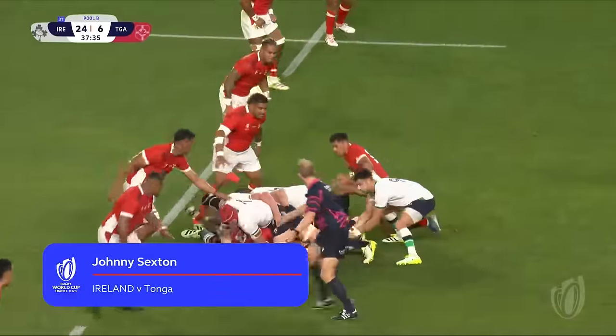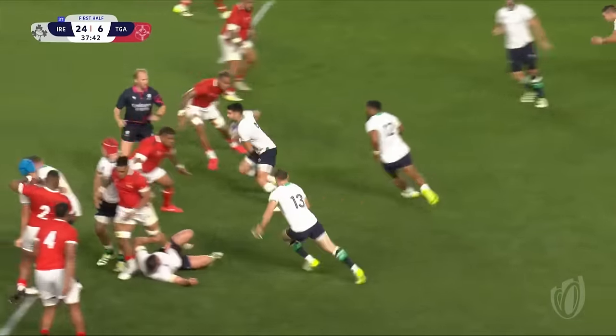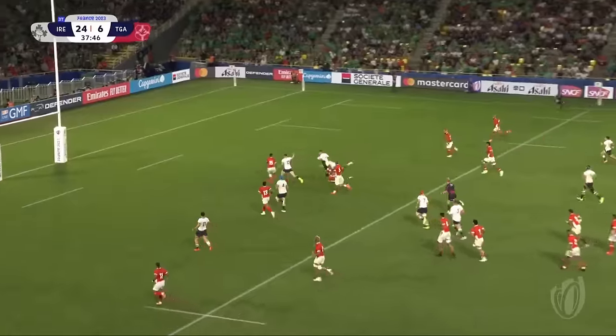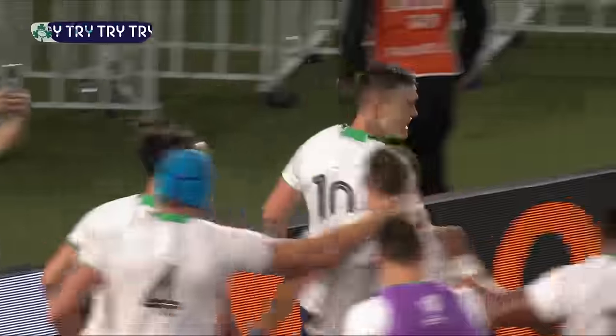Beats Pulu, but eventually put on the floor. Tamafuna it was with the second effort. There's Kelleher again, getting through a lot of work. The hooker, Murray dummy, and the ball to Ringrose. He's got support. It's Johnny Sexton. Johnny Sexton! Under the posts!